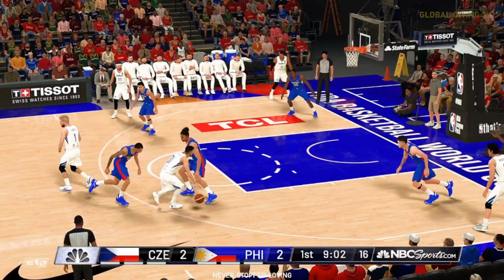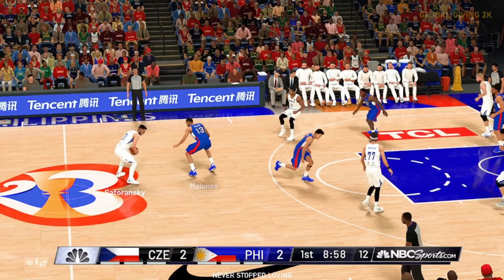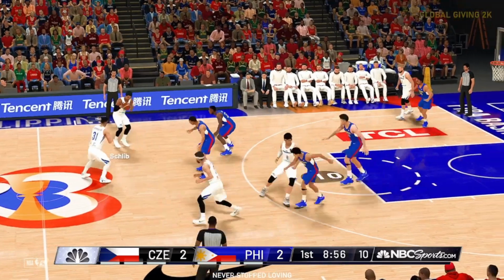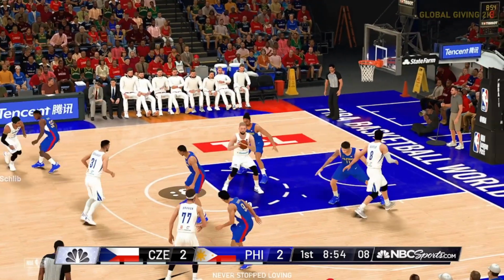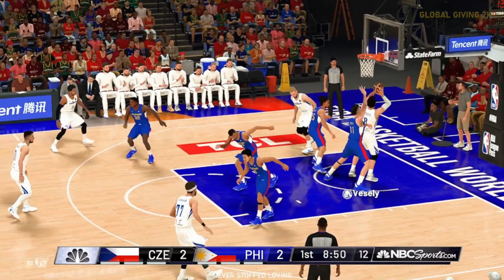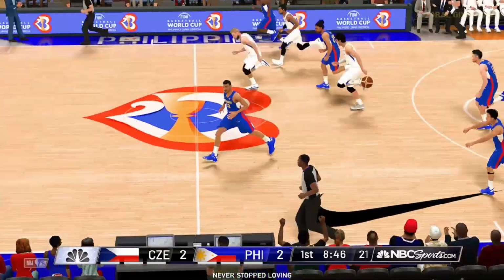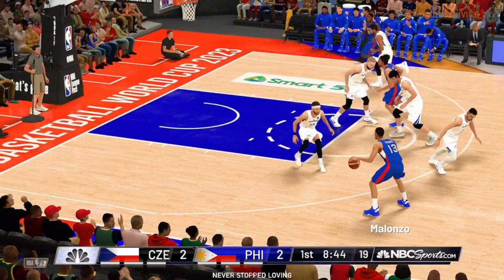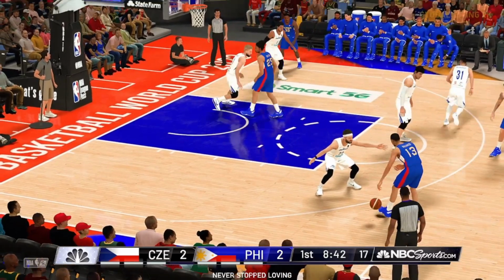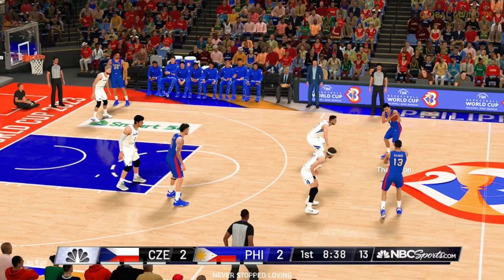First quarter of play, a minute in. Knocked away. To the paint. Second shot opportunity. Misses the layup. You want your bigs playing big. Rips it down in traffic. Pass to Thompson.